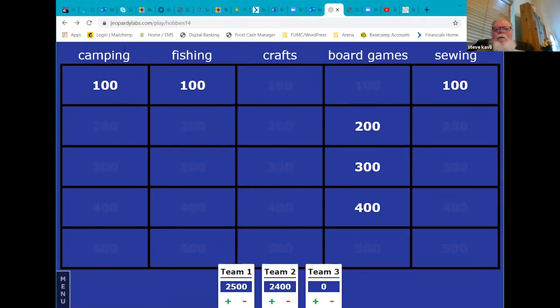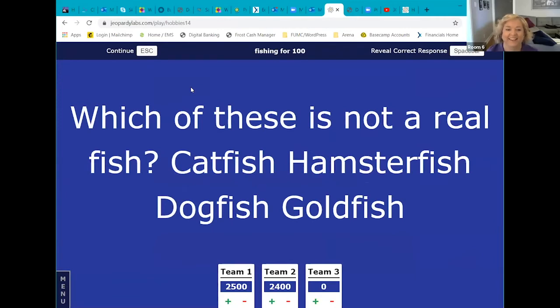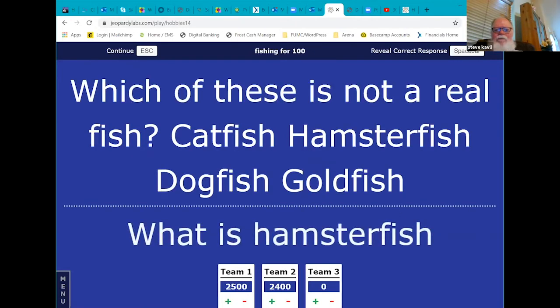All right, Steve? Let me think here. We'll do fishing for 100. We're going to leave the big ones to last. Okay. Which of these is not a real fish? A catfish, a hamsterfish, a dogfish, or a goldfish? What is a hamsterfish? All right.